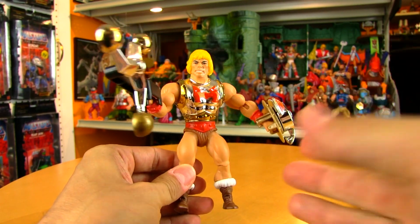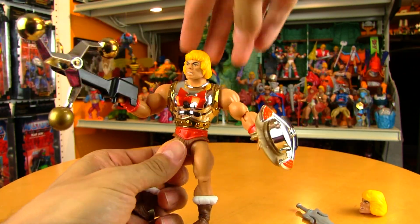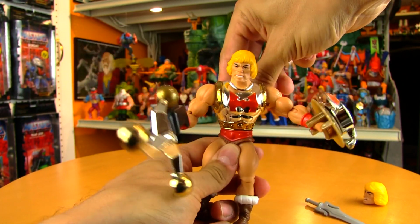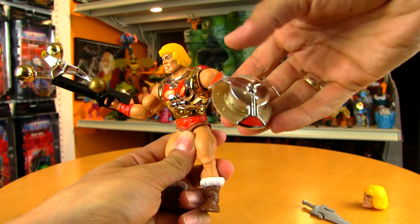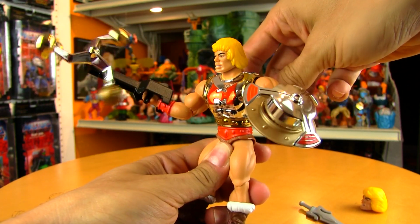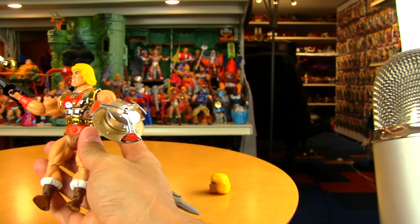So again, as a person just brand new to this and getting to experience a vintage Flying Fist He-Man thanks to Origins, it's pretty cool when you swing it just right and you get the weapon to spin. The shield is just kind of rattling around. I can't really get that part to spin, but oh, that's so cool.